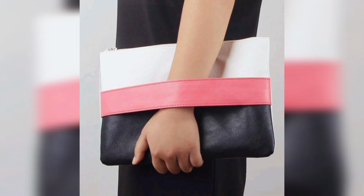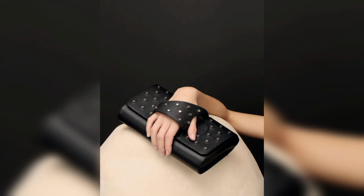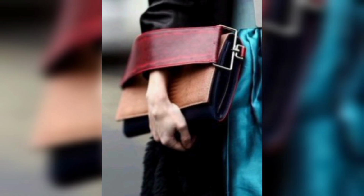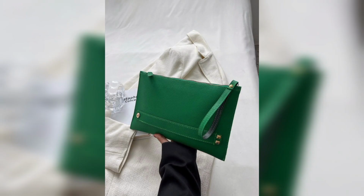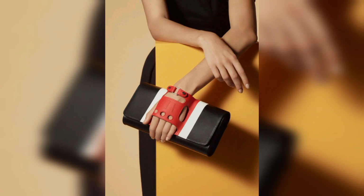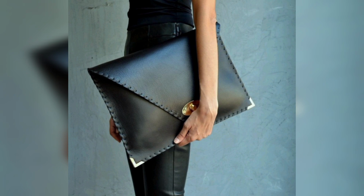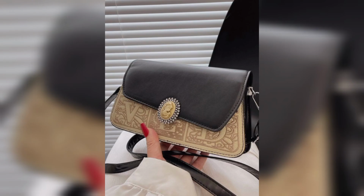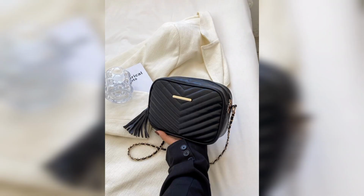I personally use 4 to 5 different kinds of clutches which I use on a regular basis, and I style these clutches. Let's have a look at these clutches, because I have selected them for you so that you can use them on your daily basis and style yourselves in a very sophisticated way.